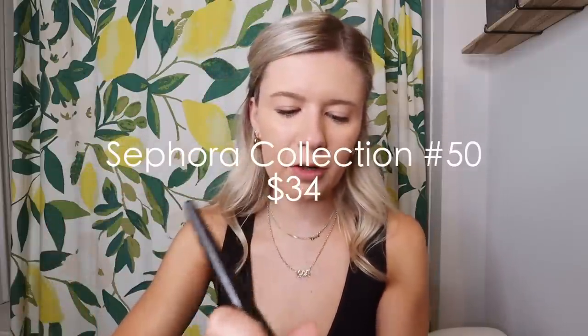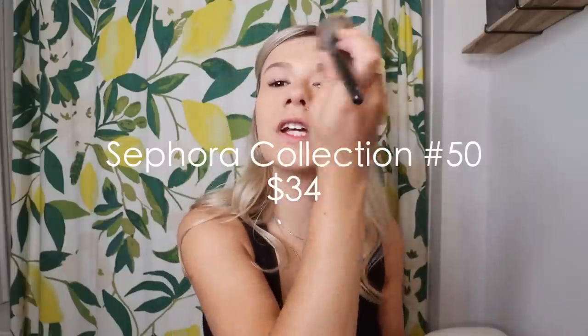Going to use this Laura Mercier translucent powder to set everything. And I'm using the Sephora Collection number 50 Pro Powder Brush, setting all the foundation, the concealer. Wow, I'm starting to feel human again, it's crazy.